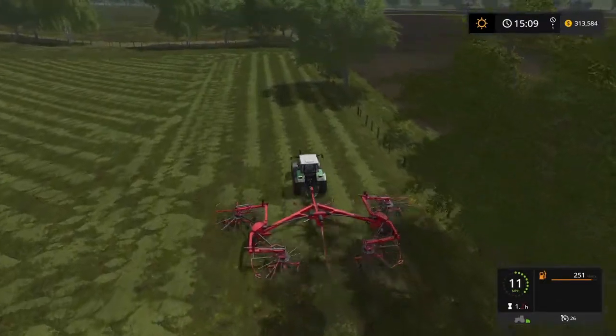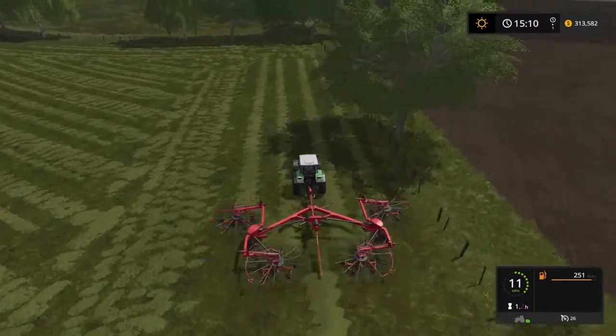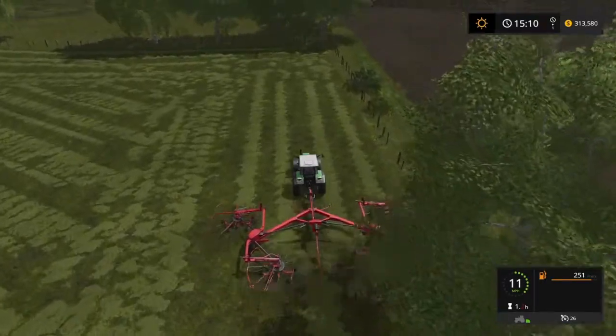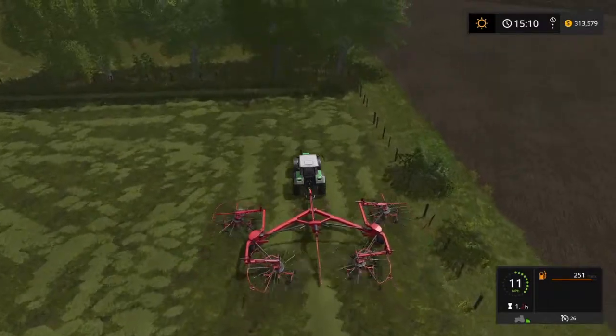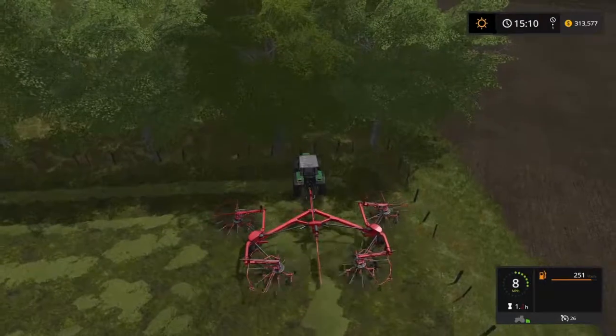And yeah, so I might try and combine, but actually I think for this first bit, just going around this edge, I'll not do that, because I suppose if I can pick it up in the corners, it'll be even easier to pick up with the windrow, the loading wagon rather. So maybe, now then this bit's going to be tricky. I'm just going to go as far as I can get.